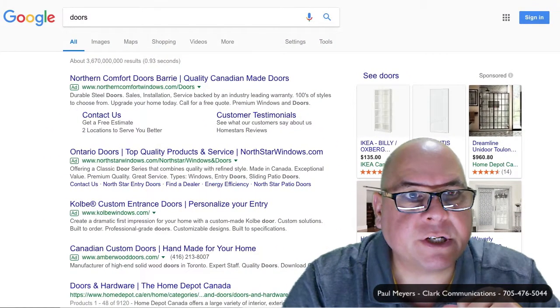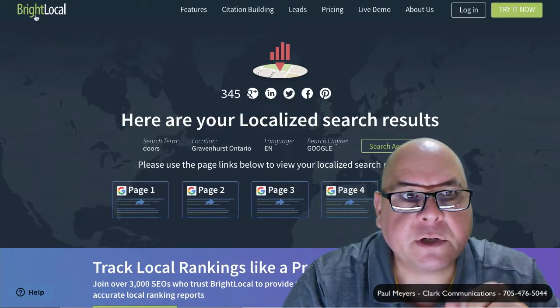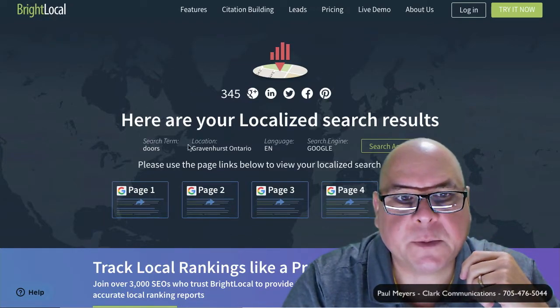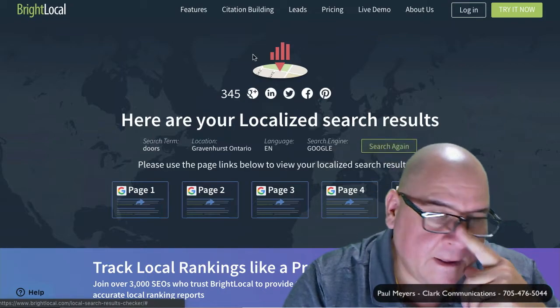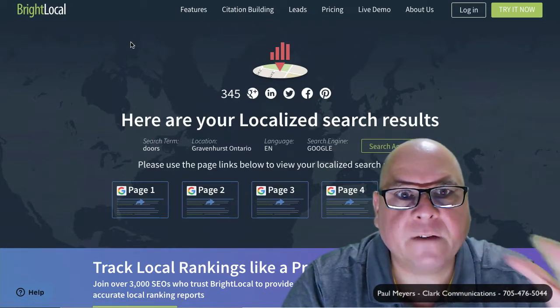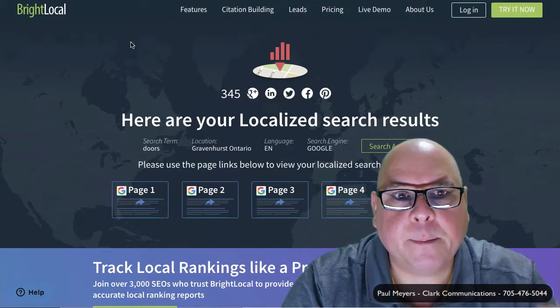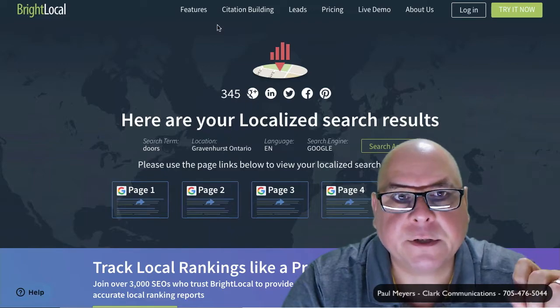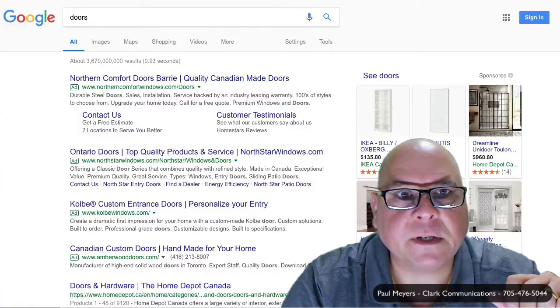When we take a look at some searching, we use a tool called Bright Local, and we can simulate a search in a specific city, okay? And we're in an incognito window in our browser, so none of our previous searches have any bearing on this. So if I come in here and search doors, Gravenhurst, let's just come up to here, doors.